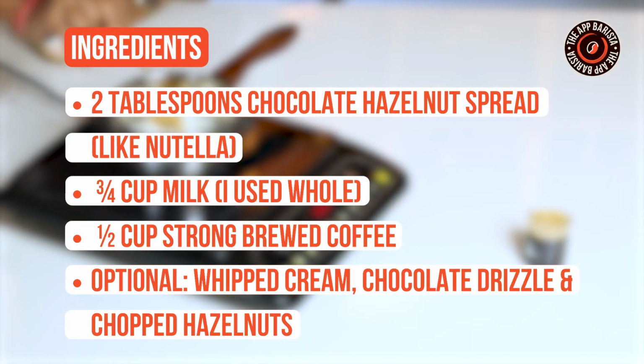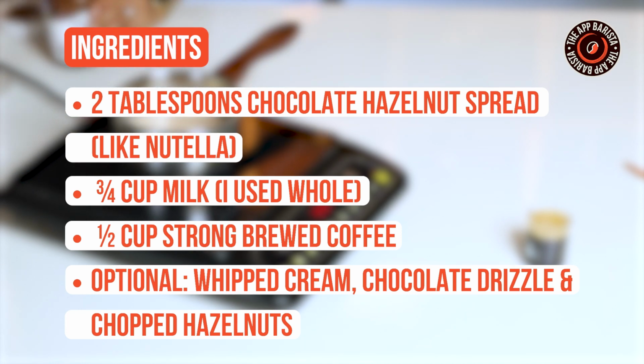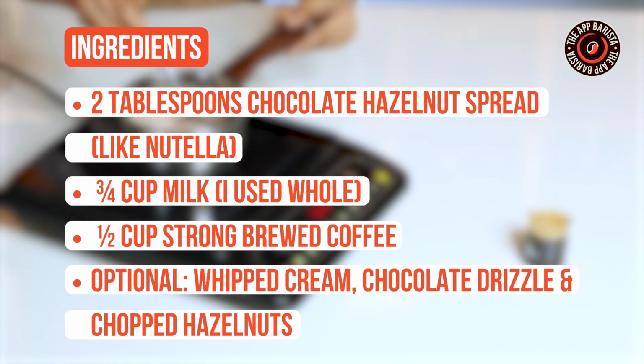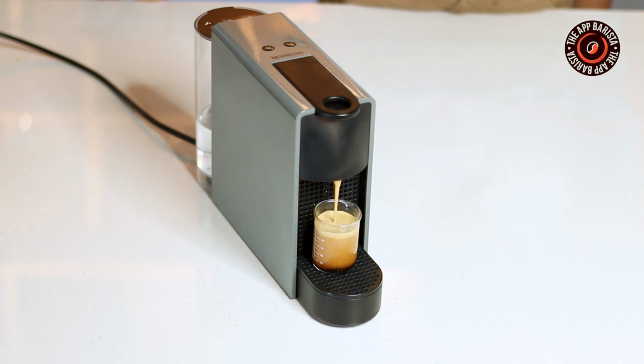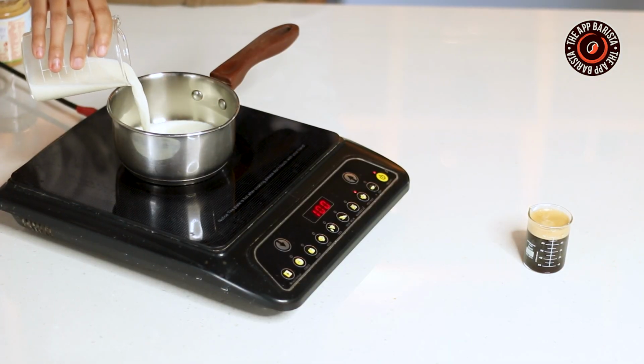For preparing it, you will need 2 tablespoons chocolate hazelnut spread, 3/4 cup milk, I used whole, half a cup of strongly brewed coffee, and optionally whipped cream, chocolate drizzle, and chopped hazelnuts. Let's get into it. Firstly, brew your coffee and pour half a cup into your desired mug. Now, in a small saucepan, heat your milk.